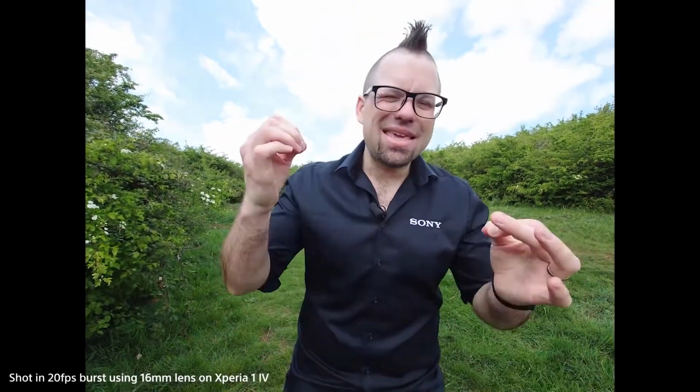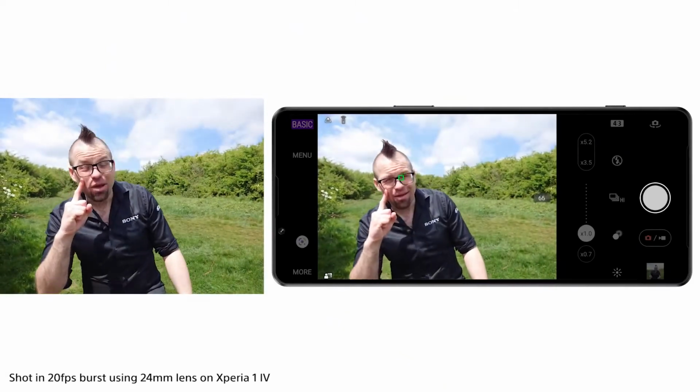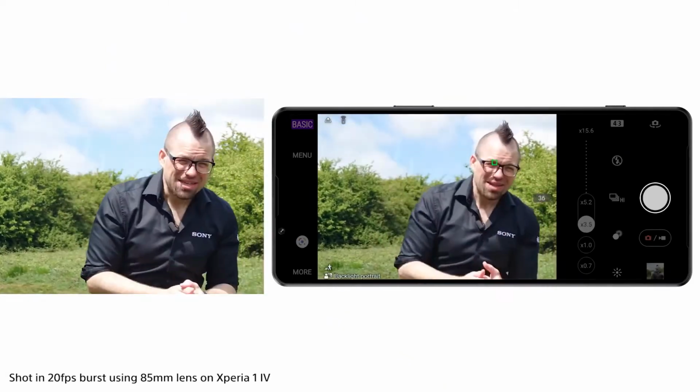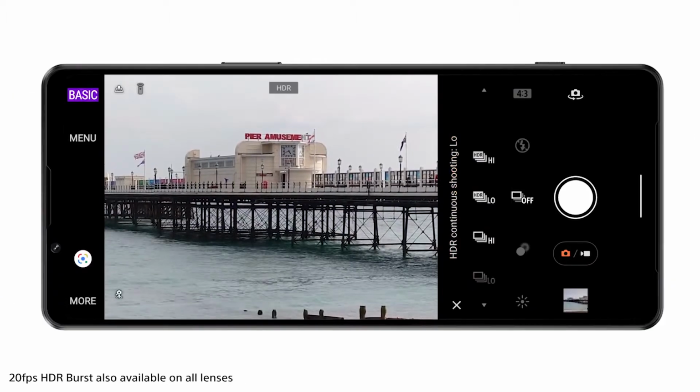Thanks to these upgraded sensors, the Xperia 1 Mark IV can do 60 calculations every second to track any moving object, including a subject's eye, all around the frame, and shoot 20 photos every single second and maintain that focus, and shoot in HDR at the same time.